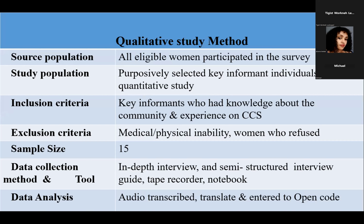For the qualitative part, the source population was study participants who participated in the quantitative part. The study participants were purposively selected, around 15 in total. The inclusion criteria were those who had adequate knowledge about the community and experience on cervical cancer screening. As exclusion criteria, we excluded those who were medically or physically unable, and who refused to participate. Data collection used in-depth interviews with a semi-structured interview guide, a tape recorder and a notebook. For data analysis, the audio was transcribed and translated, and OpenCode software was used.